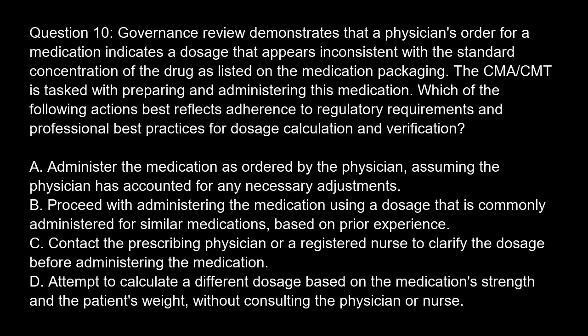Question 10. Governance review demonstrates that a physician's order for medication indicates a dosage that appears inconsistent with the standard concentration of the drug as listed on the medication packaging. The CMA/CMT is tasked with preparing and administering this medication. Which of the following actions best reflects adherence to regulatory requirements and professional best practices for dosage calculation and verification? Option A.